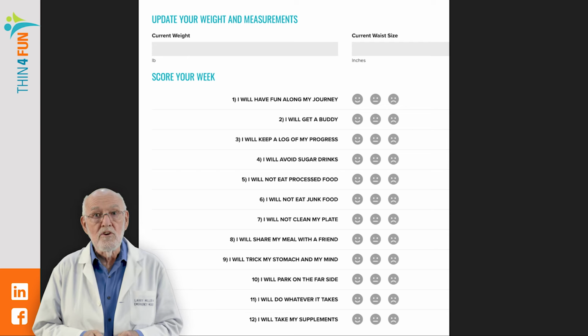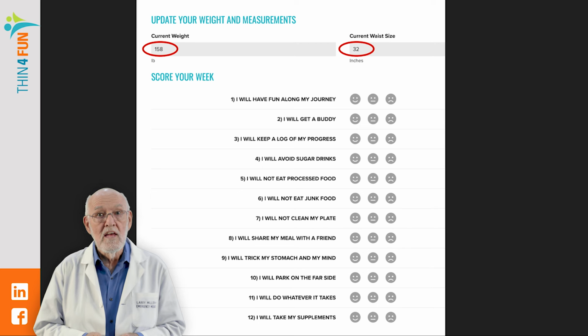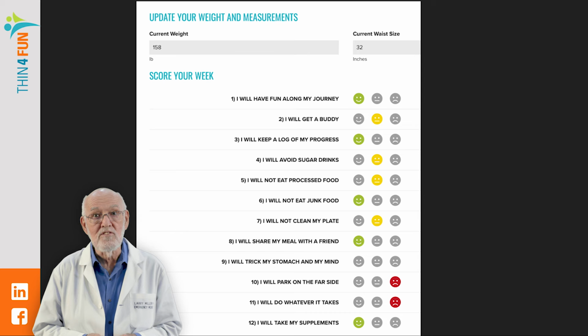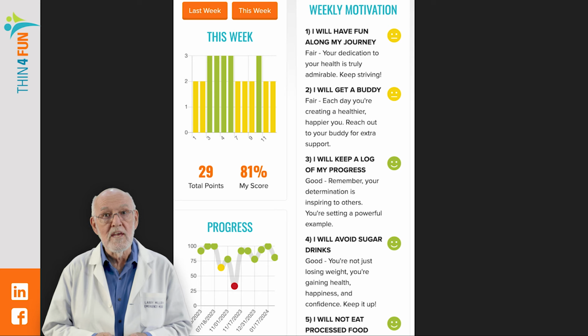When you log in, you're going to see this page. First of all, fill out your current weight and your current waist size. And then you'll see the 12 steps with faces. Fill out the faces, either happy, medium, or sad, on the 12 steps. This will only take you about 30 seconds. As soon as you fill it out, you will get a report that shows you how you've done this week and in previous weeks. Also, each step will give you advice on how to do better next week.